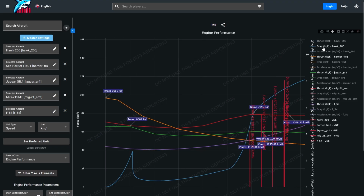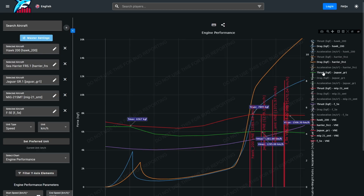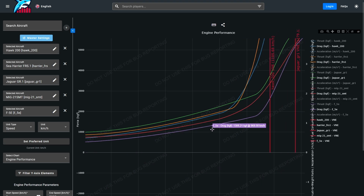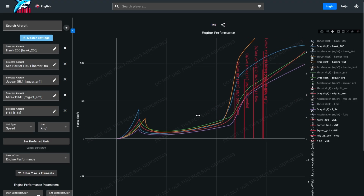So now let's take a look. Drag doesn't matter too much. I mean, we can show it just for the sake of it again, to show how low it is. But yeah, from a general perspective, you can see that it produces the same amount of drag as something like the Harrier FRS. So way less than the MiG-21 and way less than the F5, which is great.